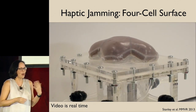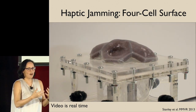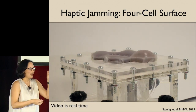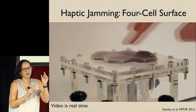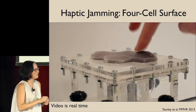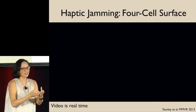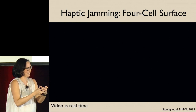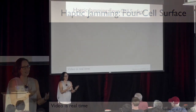We can also pin certain nodes in between these cells, and that can help pull it down and help us control shape. But the real secret in this device is that to make things hard or soft, we have these silicone chambers that are filled with coffee grounds. So why coffee grounds? If you've been shopping at the grocery store and you buy vacuum-packed coffee grounds, you know that the package is really hard and stiff.